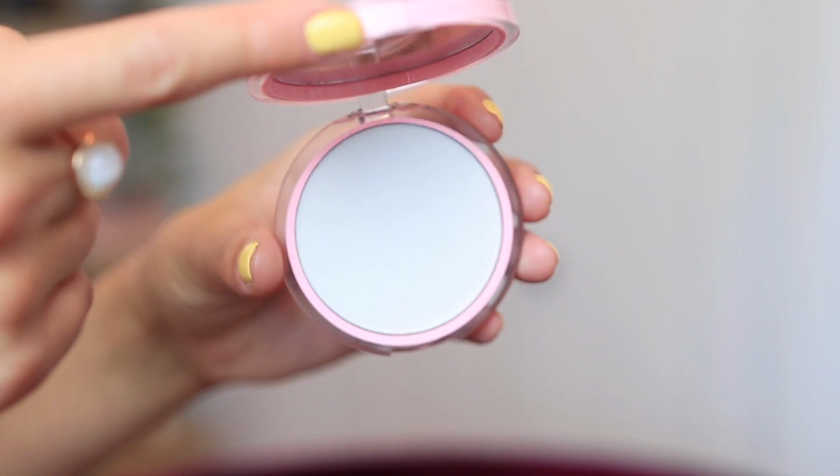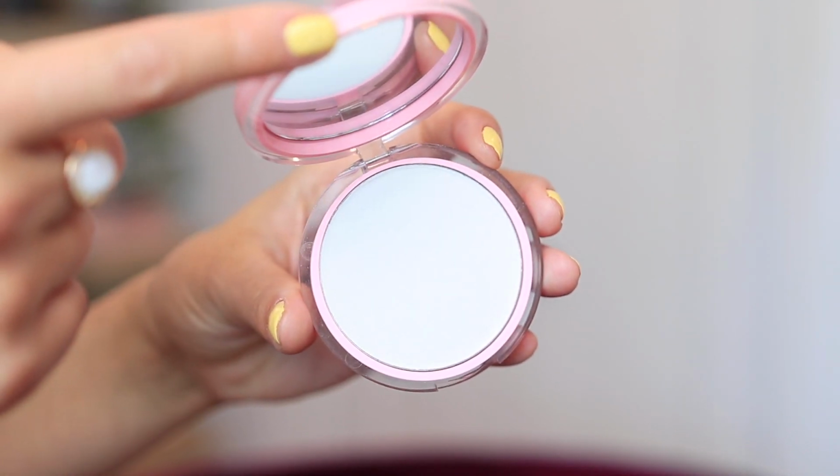The only other category that I have picked two items in is a face powder. I don't really have a reason for picking two other than I just really like both of them. The first one is from Covergirl. This is the Clean Fresh Pressed Powder. I have this one in the shade Translucent, so it is just like a white powder.